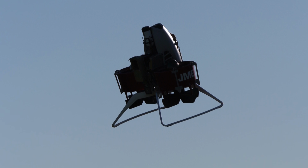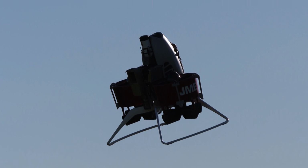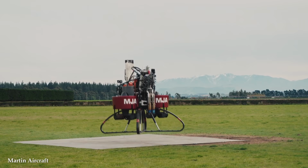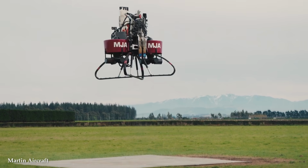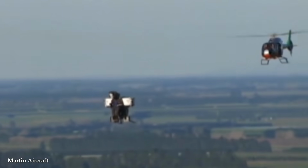Pilots do undergo comprehensive training to learn the basics of flying the jetpack, including safety procedures and operational techniques, but it's not just restricted to qualified pilots, as the jetpack's intuitive controls and stability systems make it accessible to a wide range of people, from experienced aviators to first-time flyers.